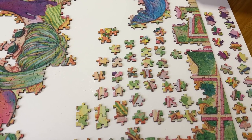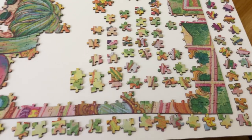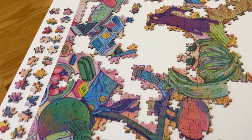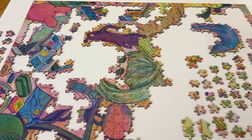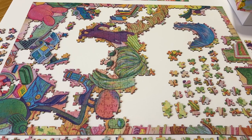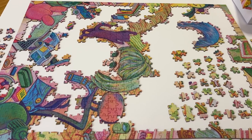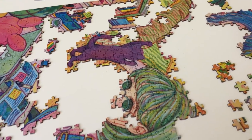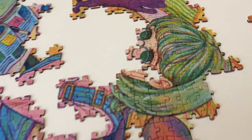I've been putting pieces together that are similar colors, and I have my own little system going on here. I know what's happening, even if it does look a bit chaotic. But I really love how it's turning out. I was always attracted to the bright colors and the really pretty details and the cat, so cute. I've been really enjoying it.